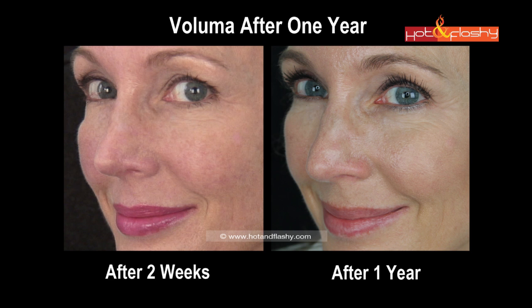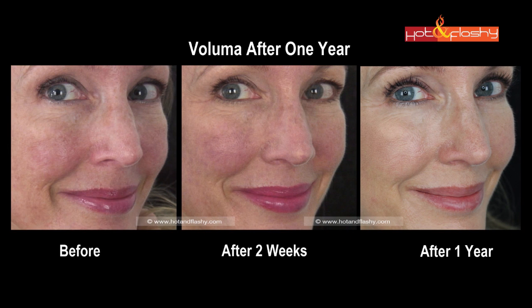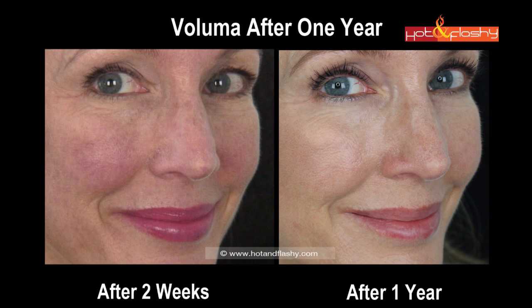The fullness isn't quite as high as it was in those first 2 weeks or even in the first probably 6 months. So it's starting to, as it diffuses and absorbs, it's also starting to fall a little bit because of course gravity takes over everything. So I feel like it's not as high on the cheekbones. It's still fuller and rounder than before, and I still like how it looks better than before.